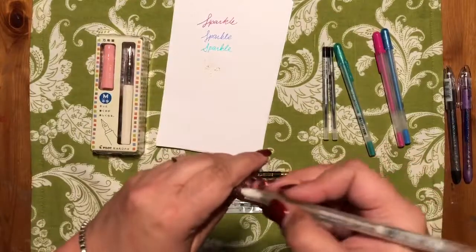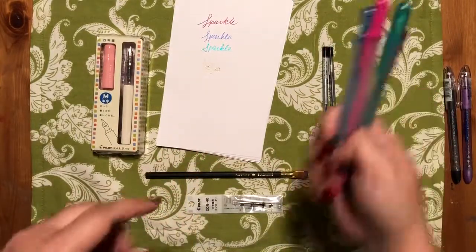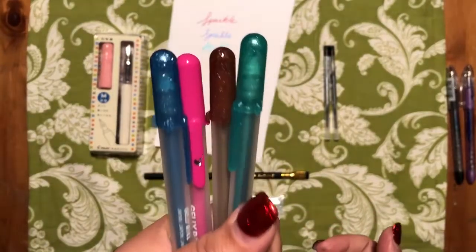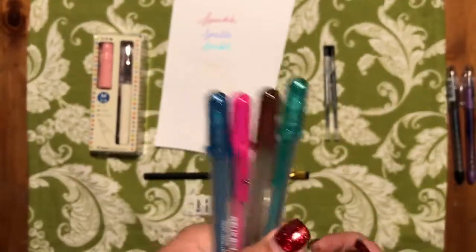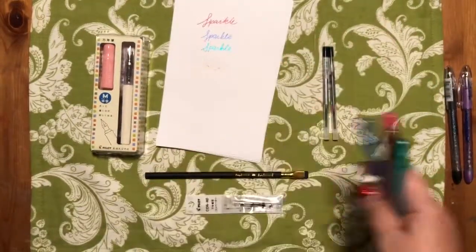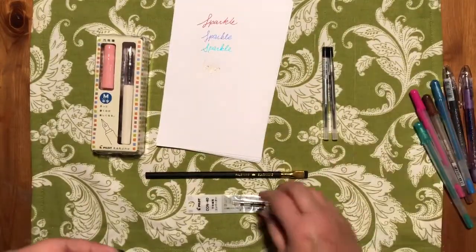So I grabbed a few more of those because I use them a lot when I address envelopes by hand for cards or for my Etsy shop orders. I like to have a good variety of colors on hand.